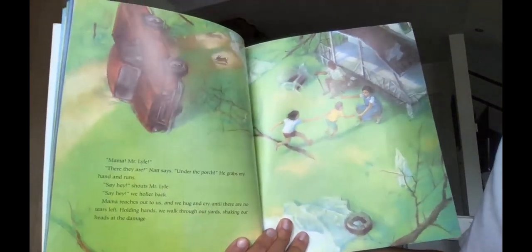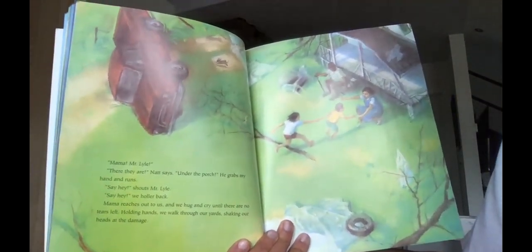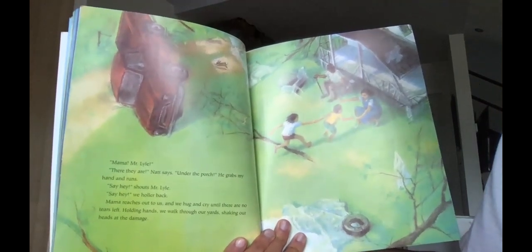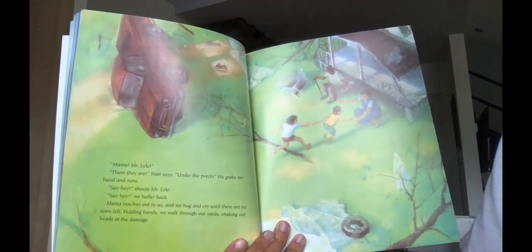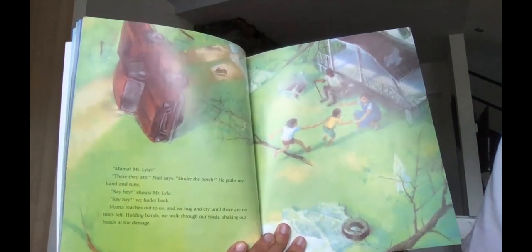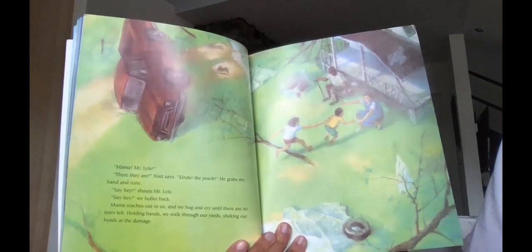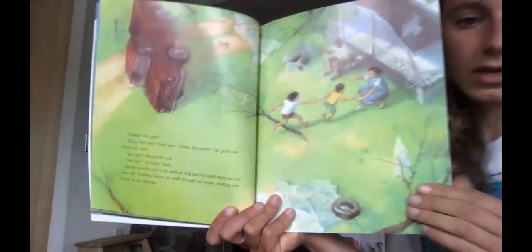Mama, Mr. Lyle. There they are, Nat says. Under the porch, he grabs my hand and runs. Say hey, shouts Mr. Lyle. Say hey, we holler back. Mama reaches out to us and we hug and cry until there are no more tears left. Holding hands, we walk through our yards, shaking our heads at the damage.